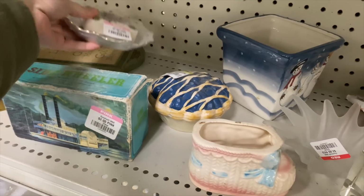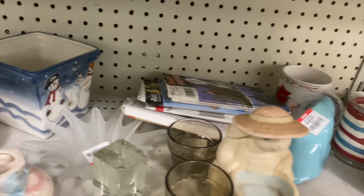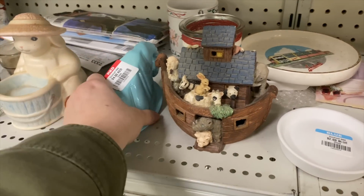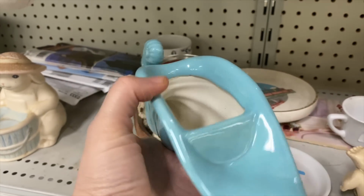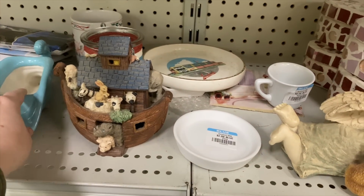It's back here. A little bar of soap in a soap dish. I don't know. This seashell looks kind of 80s. Oh, it's not a seashell. What is it? It's like a cornucopia. It threw me off because of the color. I've never seen a blue cornucopia.